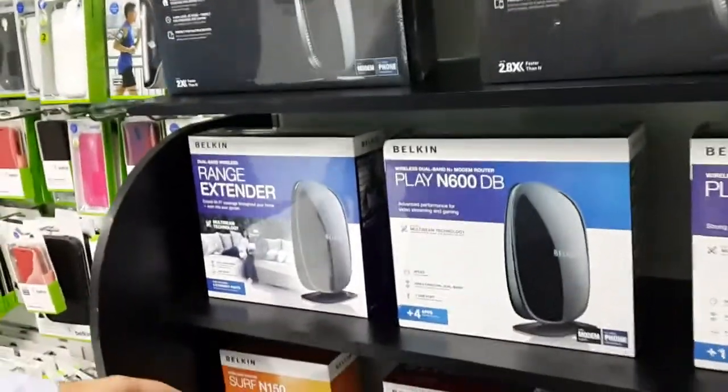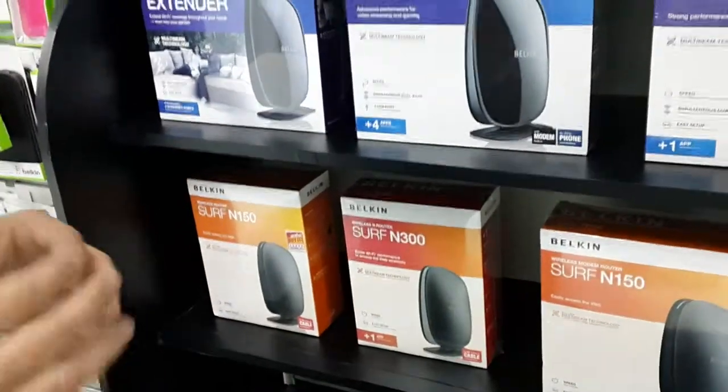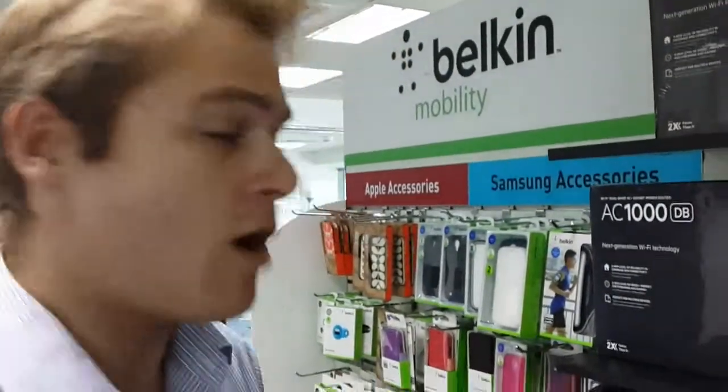Sure, no problem. Well, let's start with the entry level, the N150 range, which has been a big mover for us in the past and for many other networking vendors. However, with the introduction of more tablets and more smartphones, consumers are now looking for higher bandwidth, faster speeds. I'm not sure if you're aware, but up to 75% of all online activities are now either live streaming or downloading of video content. In order to do that, you need a higher spec router, something that can actually transmit data at much higher rates.